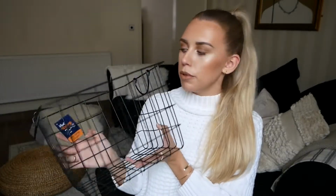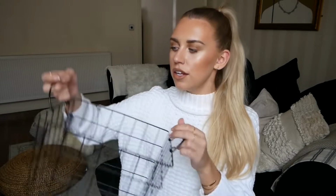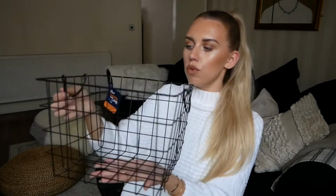I also picked up this basket. They had smaller ones available at £1, but these ones were £2. They were in the back to school or back to university sections, which had loads of different things in, of which this was one of them. So again, £2 for a little wire storage basket. They had different colours as well, if black isn't your style.